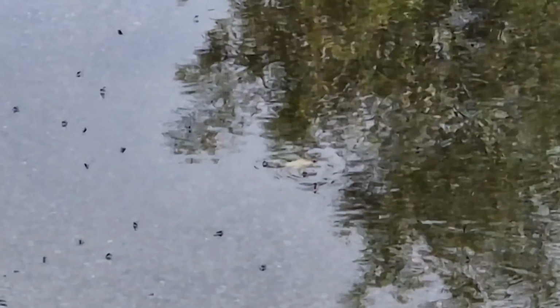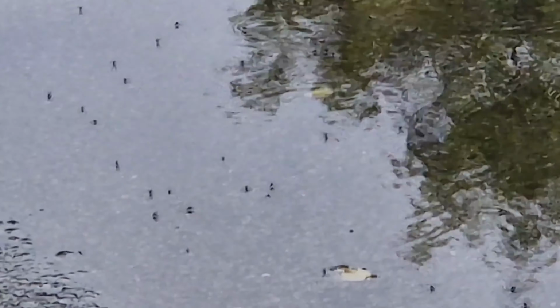Here we have some black flies. They only live for 30 days and they bite. It's very itchy. They also hate smoke, so that's a way to get rid of them.